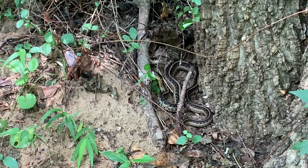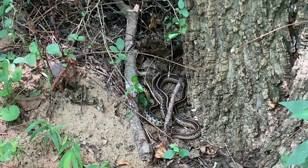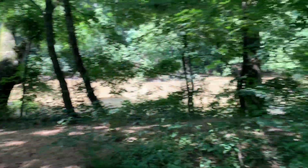His tongue goes fast. He's not very happy. I don't know what it is, but every time we go on a hike, we find a snake. It might be because we're just generally quiet when we're walking on trails. I don't know.